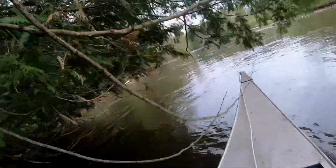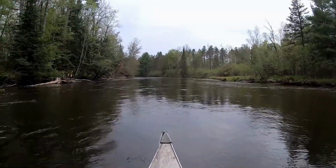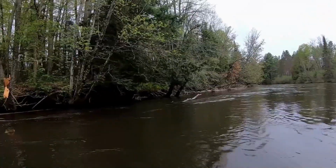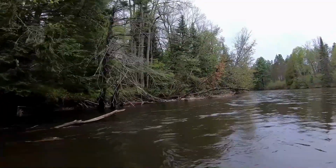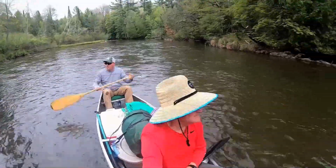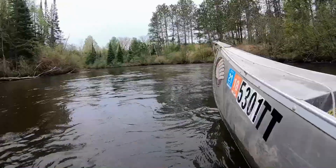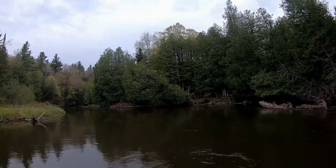We got problems. We made it. We are on the river and it's a nice morning. Few clouds. Another bend in the river.